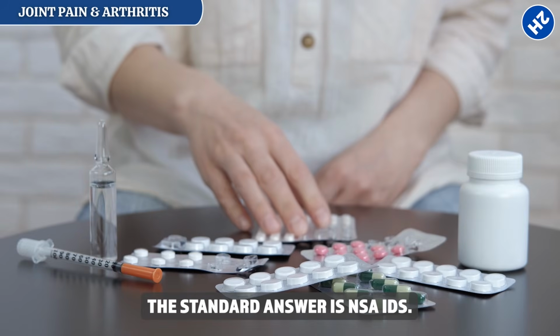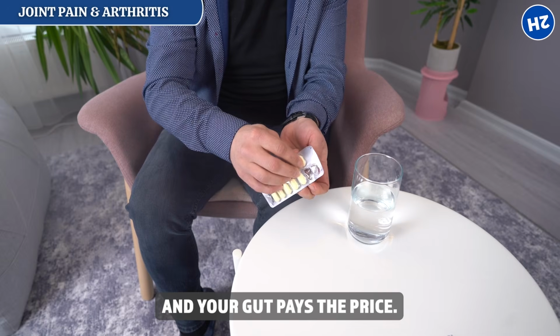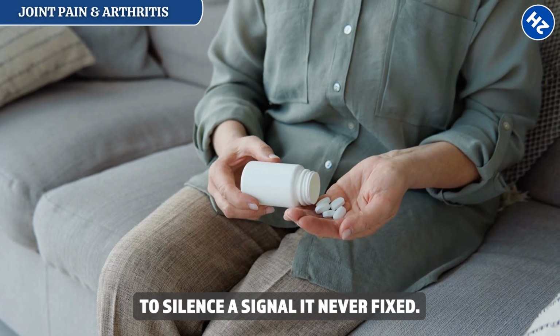The standard answer is NSAIDs. Take them long enough and your gut pays the price. Stomach lining damage, kidney strain, a system borrowing from somewhere else to silence a signal it never fixed.